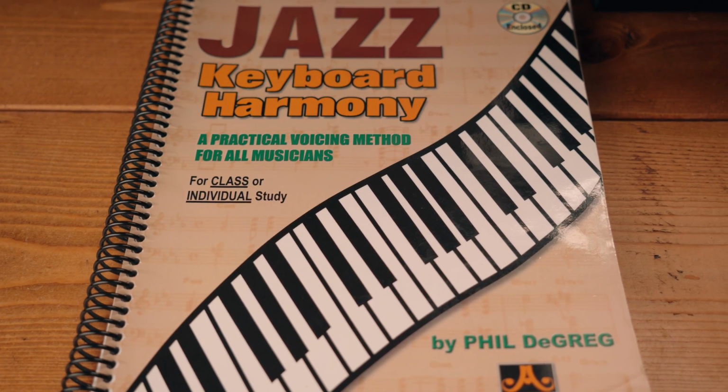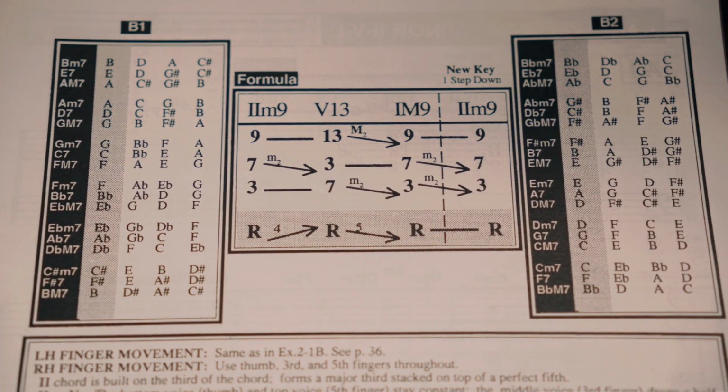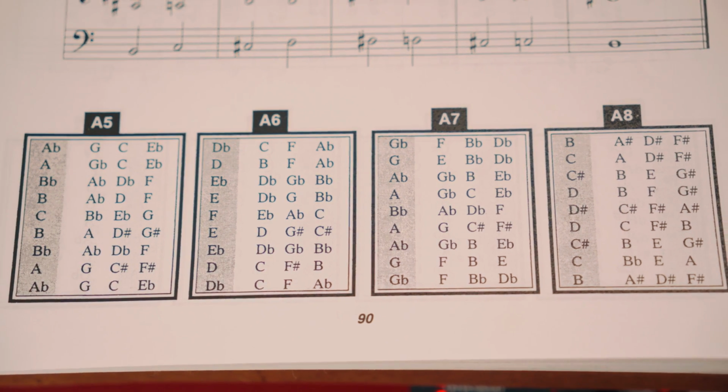Book number 1, Jazz Keyboard Harmony by DeGreg. This is the first book I bought and worked through when I first started getting into jazz and learning to improvise. It's pretty comprehensive and is designed to teach you all about voicing chords, as well as guide you through how to practice them. One of my key takeaways from this book is how it teaches voice leading using diagrams, which is great for visual learners like myself.